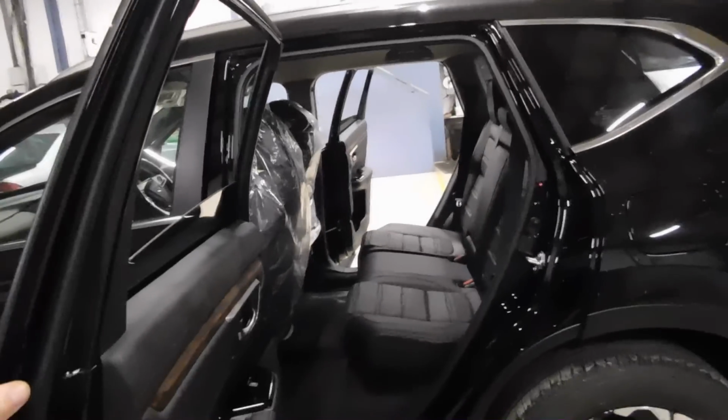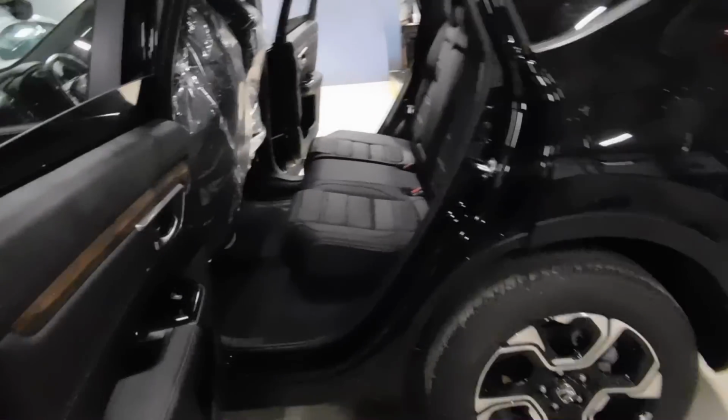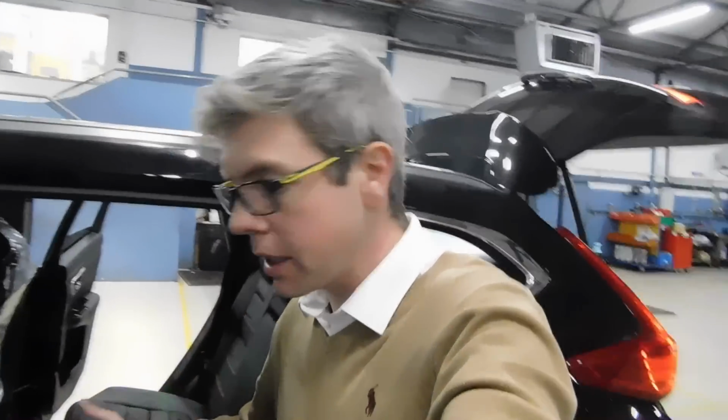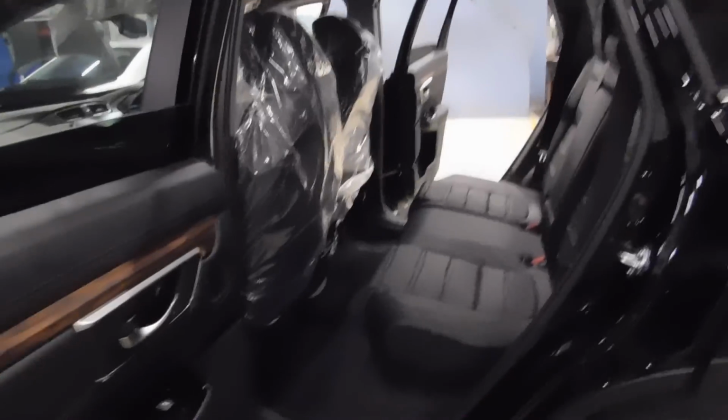You could literally make a good run at that and jump straight through it. And why would you want that? The reason is, you want to load children in, or basically awkward kind of stuff, access for people getting in and out. You've got a child seat there, you want to get in and around. It's so much easier than a normal car.